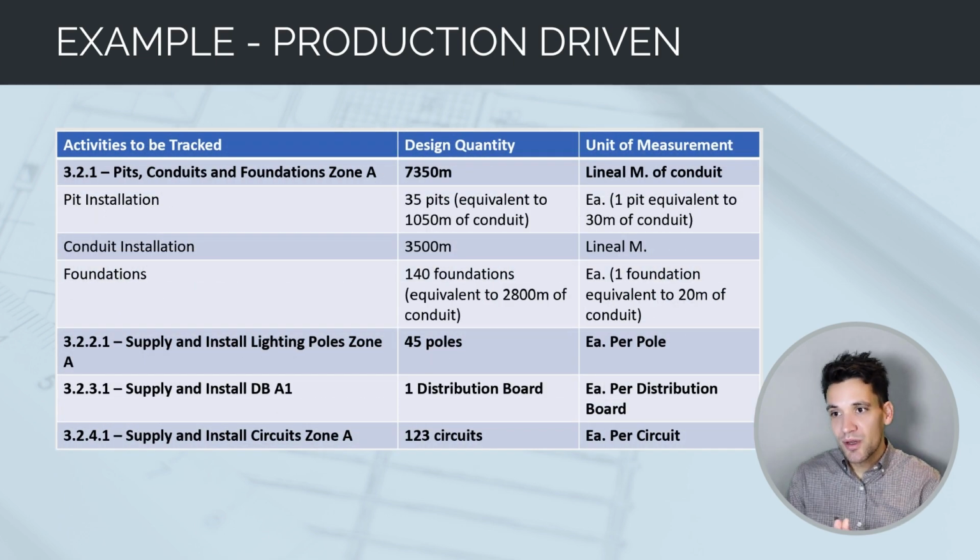Okay, so let's come up with a total quantity of work we need to track in zone A for the pits, conduits, and foundations. So conduit install, we've got 3,500 linear meters. Pits, we're saying we've got 35 pits, which is the equivalent to 1,050 meters of conduit. And we've got 140 foundations, which is the equivalent to 2,800 meters of conduit, using that equivalence we came up with in the previous section.